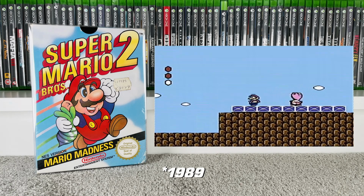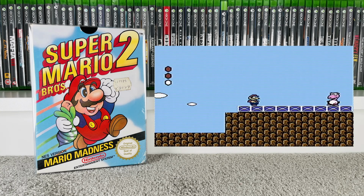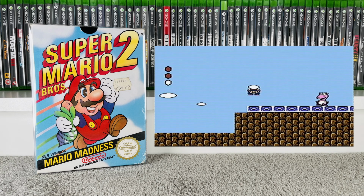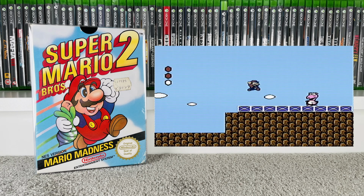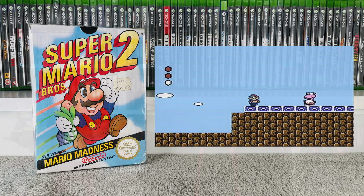Super Mario Bros. 2 is a 2D side-scrolling platformer. The PAL and US versions were famously very different from the Japanese version. And the reason for that is Nintendo Japan thought that the Japanese version was going to be too hard for Western players, so that's why they sort of redone it, shall we say.